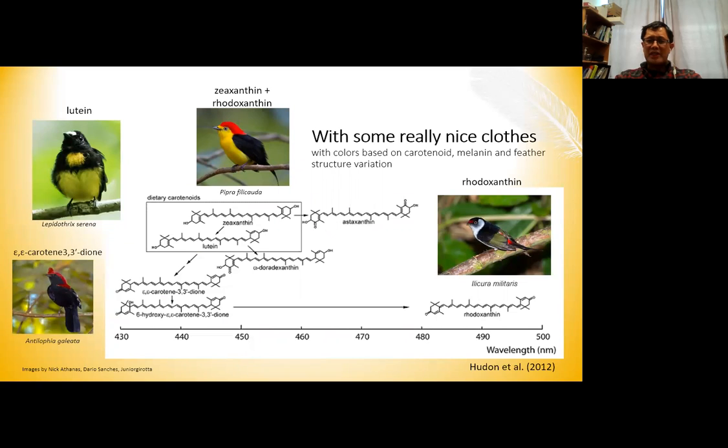Of course, the other thing that stands out the most about manakins is that the males possess colorful plumage compared to the females, which tend to be just greenish in color. Now, this coloration could be caused by melanin, feather structure variation, and carotenoids. Here I've listed some carotenoid compounds that are responsible for the yellow to red color found in the males of these four manakin species. There is a range of carotenoid compounds known in manakin feathers, out of a total of about 600 known to occur naturally.